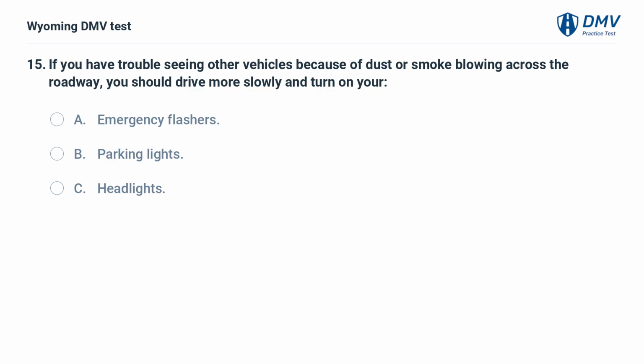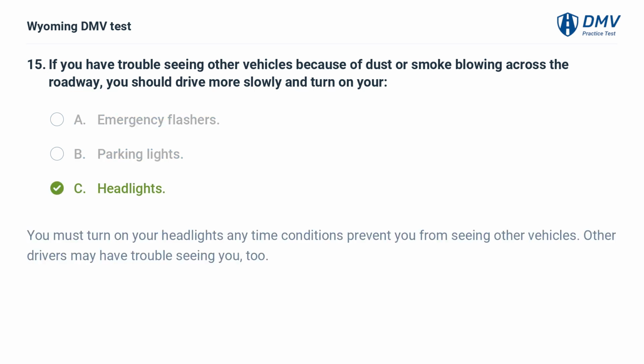If you have trouble seeing other vehicles because of dust or smoke blowing across the roadway, you should drive more slowly and turn on your A. Emergency flashers. B. Parking lights. C. Headlights.